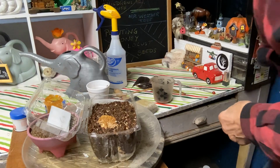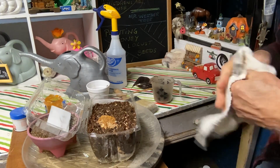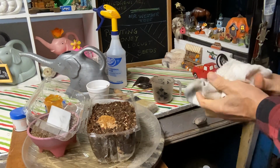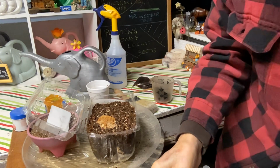And then, get an old sock, kids, if you got. Ask Mom and Dad first. If you got an old sock that's torn and ripped, to wipe your hands. And no, Mom and Dad, I'm not wiping it on my pants because I don't want to give the kids a bad example.